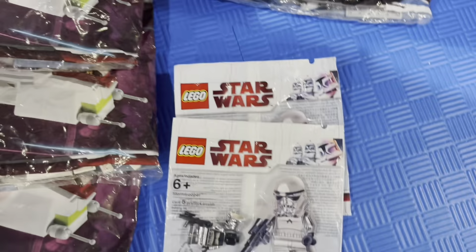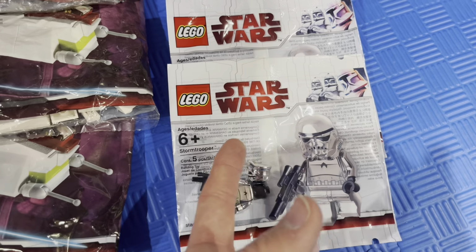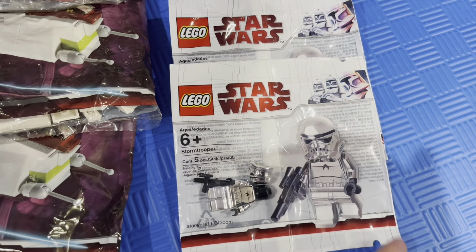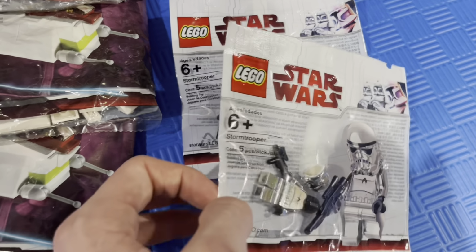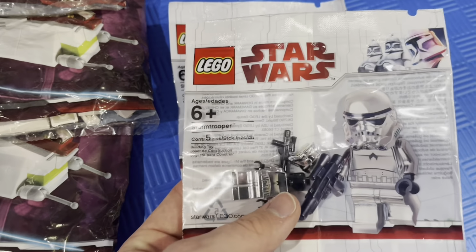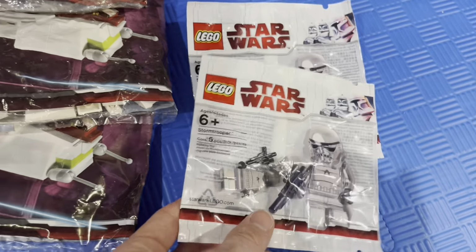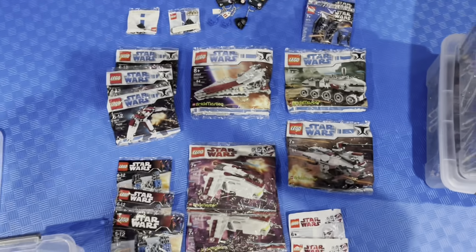And then over here, my 2 very rare, these are the rarest figs I have. 2 of the Chrome Stormtroopers. I got these for a really good deal. I got one of them for like 50 bucks, and the other one I got for like 100-something bucks. These are so cool, and I love them. I wish I could have got these when I was younger. But yeah, these are extremely cool, and I'm really happy to have these. And that's what's all in this first box.